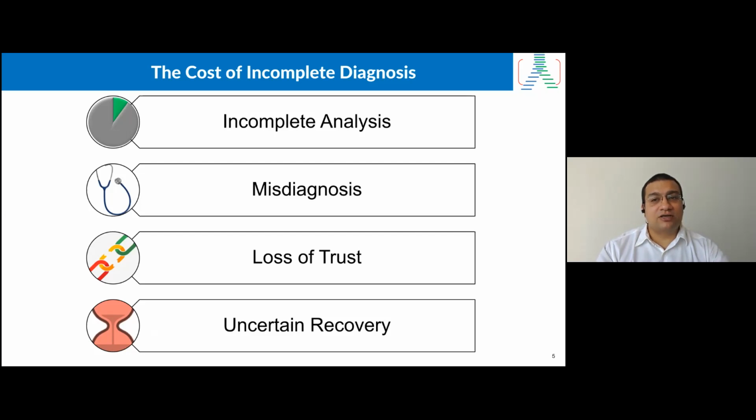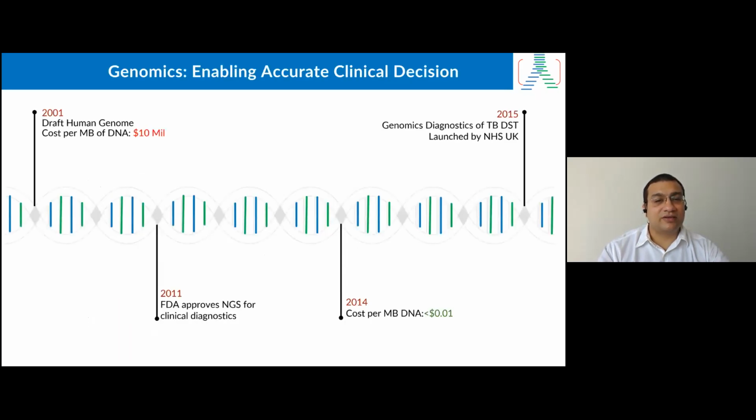Eventually, a patient loses trust in the doctor and moves on for a second opinion. Critically, this valuable time lost for initiating the right therapy significantly decreases the chance of complete recovery. Genomics effectively decodes the entire biological information in one step. The growing demand for genomics has made it affordable, and after FDA-approved next-generation sequencing for diagnostic use, it has become the diagnostic method of choice for clinicians worldwide.